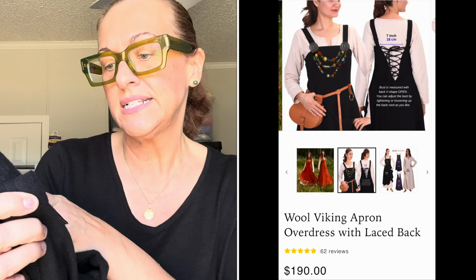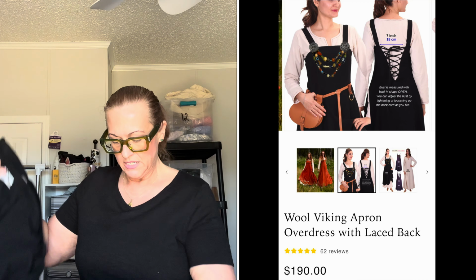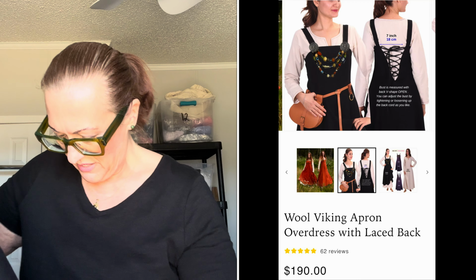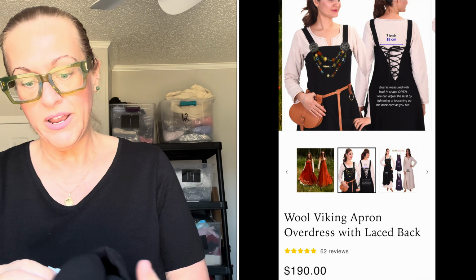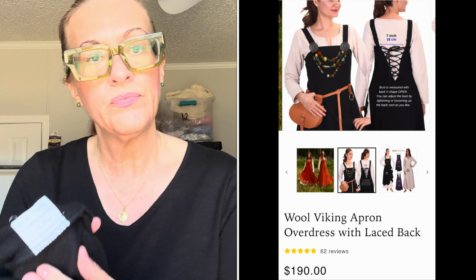Let me show you the brand. If you go to the website, which I did, they're very expensive new. So I don't know much about costume brands, but I know other people do. So for cosplay and whatnot, it's Calvina Costumes 4XL. And let me look at the fabric description, or fabric content. So the fabric content was 20% wool. And that was mainly the selling point or buying point for me.